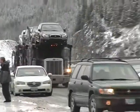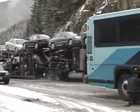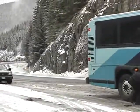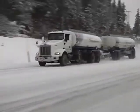Driving too fast in certain conditions, such as when there's water on the road, can cause hydroplaning. Or if it's icy out, you could jackknife, especially when you're crossing over bridges or overpasses.